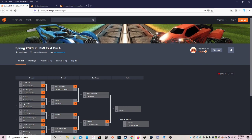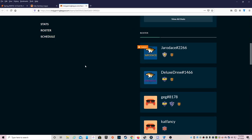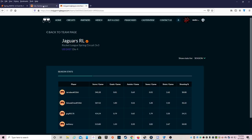Welcome to the IGL Spring Circuit semifinals. We have a matchup in the upper half of the 3v3 East Tier 2 Division 4. It is BBC Red Bulls, the 16 seed, taking on the 5 seed Jaguars RL. Here is the roster. So Jaguars finished the season 5-1. Red Bulls finished the season 3-3. So here are the stats so far on one side and the other side.